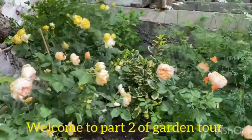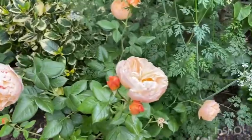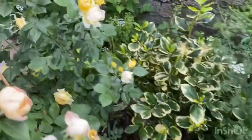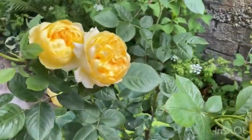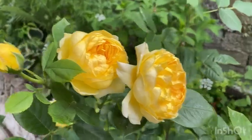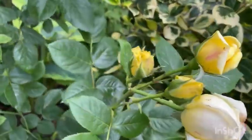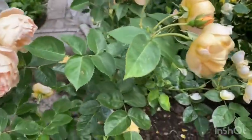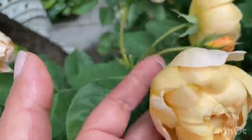We have 3 roses here in semi-shade. This one is Dana Hue. And the one at the back here is another Bring Me Sunshine. Slightly paler in colour than the one in full sun. Very healthy rose. And this one is also a new introduction. It's more of a soft apricot than yellow.